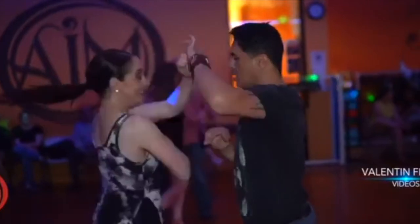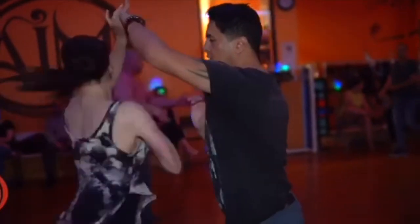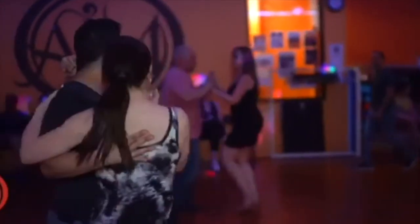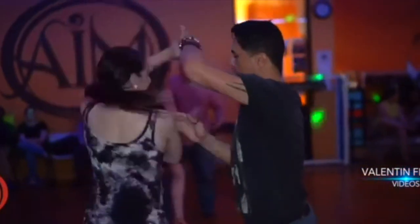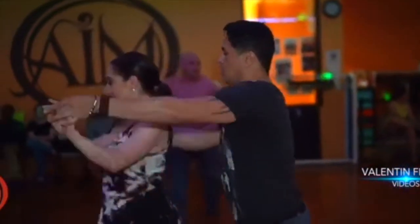Guys, you have to create a sense of tension in the fingertips right away. Notice I do it on the left side here with my arm putting hers in L shape, and then I draw the circle over the top of her head completely, giving her a full circle turn, having her end up in the same spot that she began, but on the opposite foot.